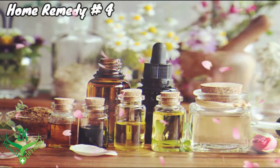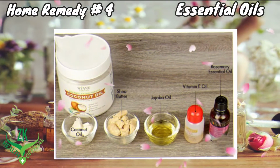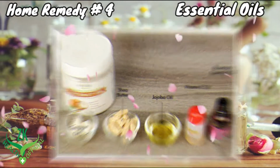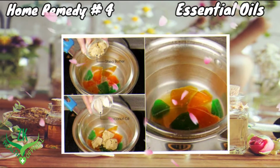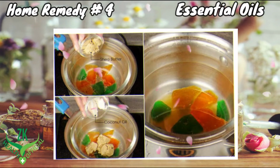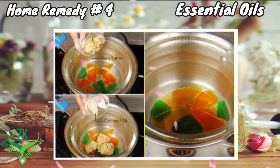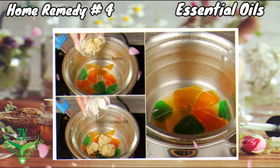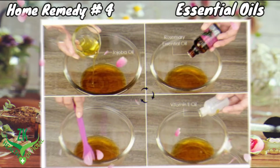Home remedy number 4, Essential oils. Essential oils have anti-inflammatory and analgesic properties that help reduce the pain and swelling in varicose veins. Create a makeshift double boiler by filling 1/4 of a larger pan with water. Throw in some stones and place a heat-resistant glass bowl in the pan. Put 2 tablespoons of shea butter and 1 tablespoon of coconut butter in the bowl. Heat it on medium-low heat until the butter and oil melt completely. Once the ingredients have melted, remove the bowl from the heat.